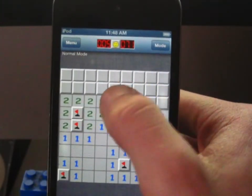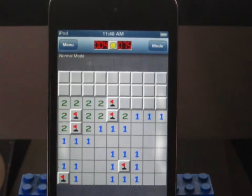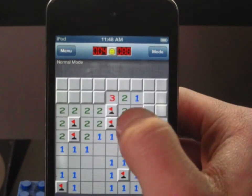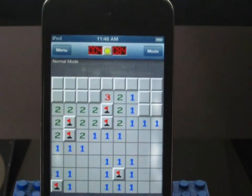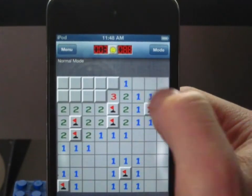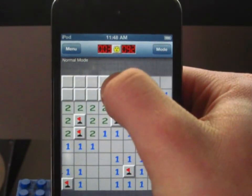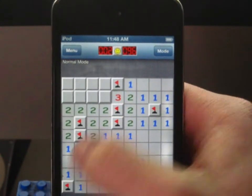Another one right here. Can you see how I figured that one out? So yeah, I'm sure you all know how Minesweeper works. It's a very, very simple game. Yeah, most people by now understand it. So there's that. Okay, here's another one. Right there. Alright, that's safe.